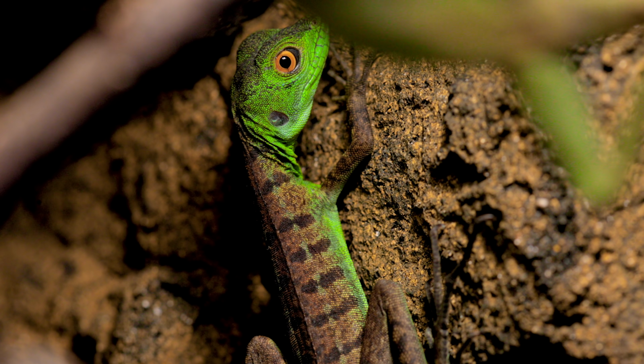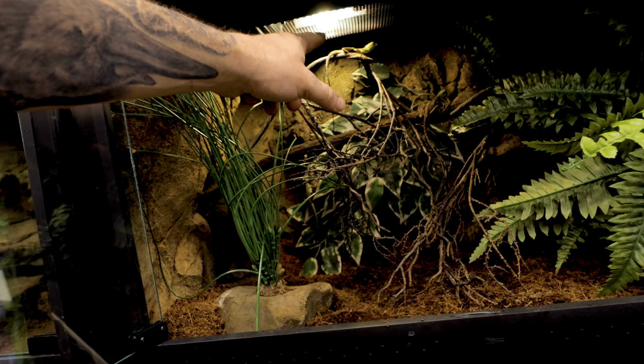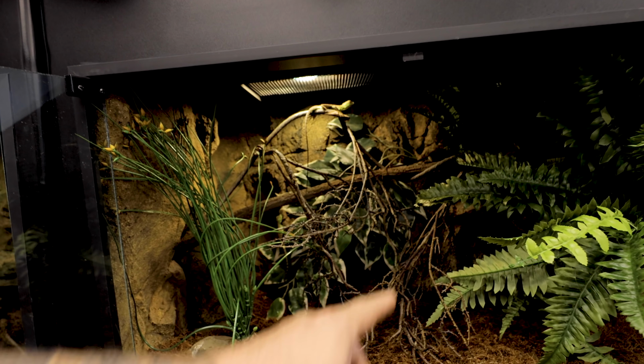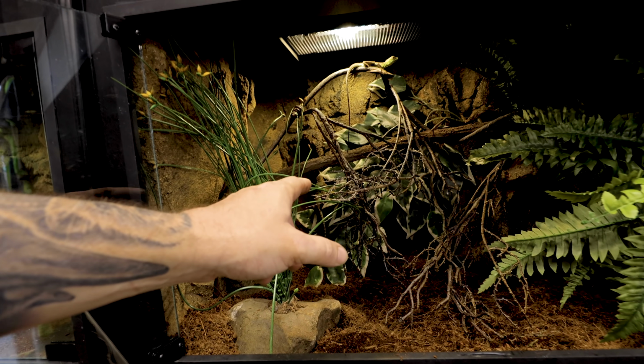I think they're gonna really love this because they have all kinds of options in here. Way up high, he's right by the heat light right there, but they can get down and get over here, get in the back crawl. You can see that one just jumped right back on the ledge over there. This one's climbing up the rock face over here. This is gonna be perfect for them.